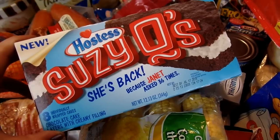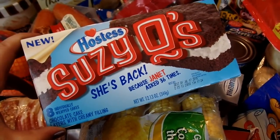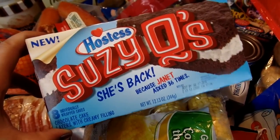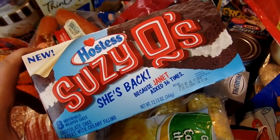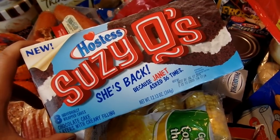I was so excited to find these Suzy Q's, and so if you liked these back in the day and you're missing them, it sounds like Walmart has them. So if you remember Suzy Q's from back in the day, I would love to hear that in the comments, and also if you liked them or not.